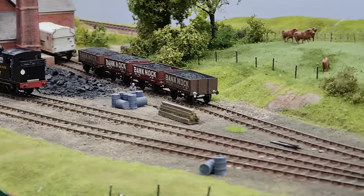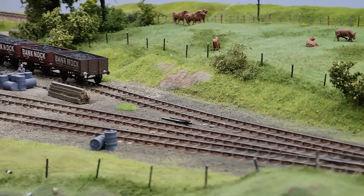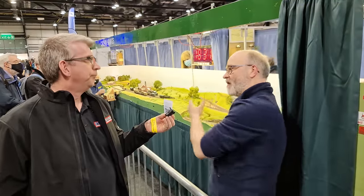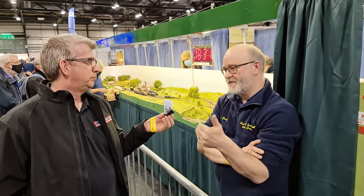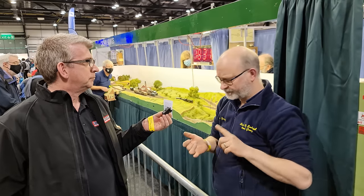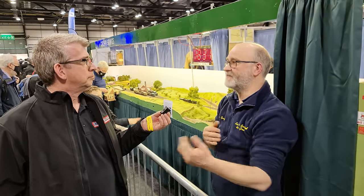Is it mainly freight that you operate? It's kind of mixed. I mean, most of the workings are freight, but we do a local and a through passenger service quite regularly as well, because the branch actually would have had two through trains all the way from Waterloo, taking holiday people to either Sidmouth or Exmouth.